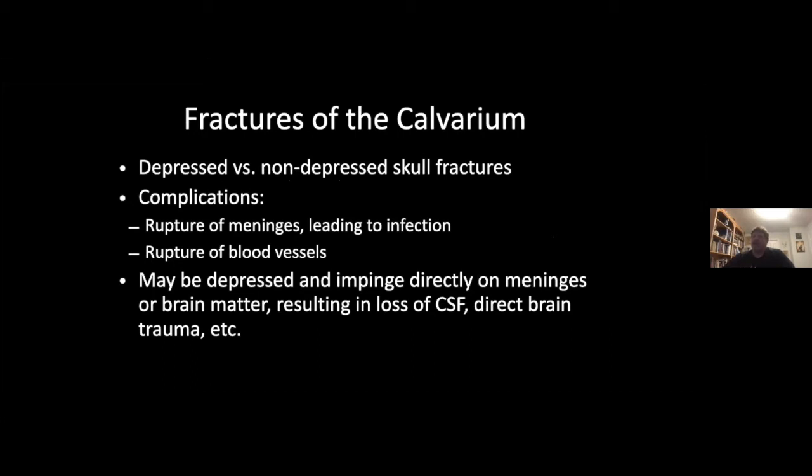Complications of fractures of the calvarium can include rupture of the meninges leading to infection. So if those meninges are ruptured, you can have a route for pathogens to travel from the outside world into the brain itself, causing infection.